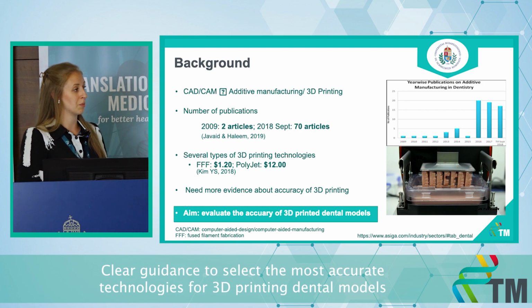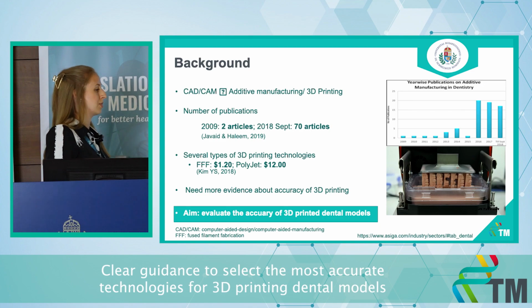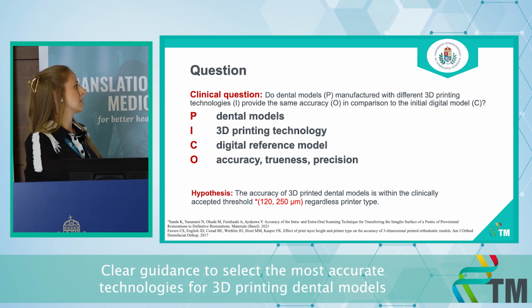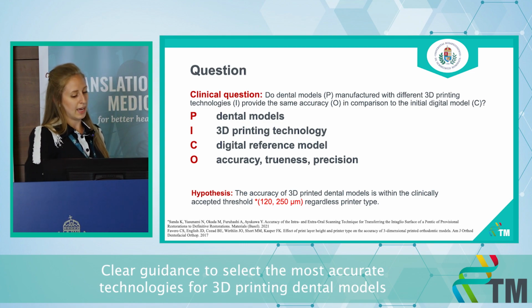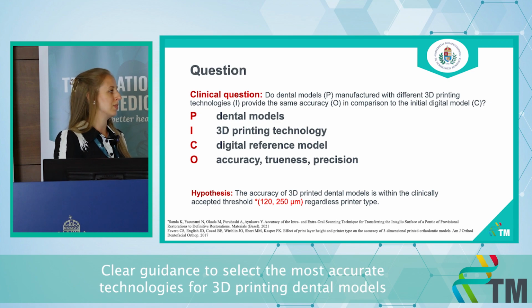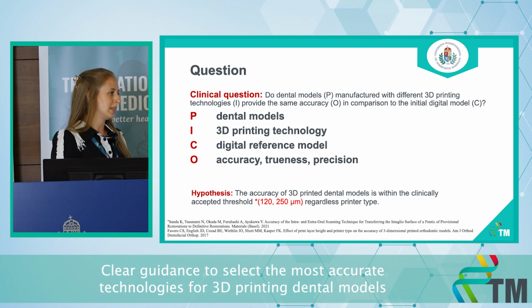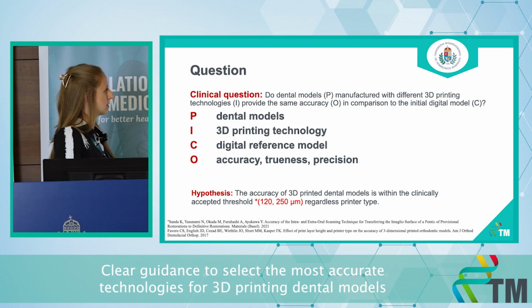So we need more evidence about the accuracy of this technology, and in this study we would like to evaluate the accuracy of 3D printed dental models. So our question is, do dental models manufactured with different 3D printing technologies provide the same accuracy in comparison to the initial digital model? And our hypothesis is that the accuracy is within the clinically accepted thresholds regardless of printer type. We defined two limits for the accuracy, 120 micrometers for prosthodontic and 250 micrometers for orthodontic purposes.